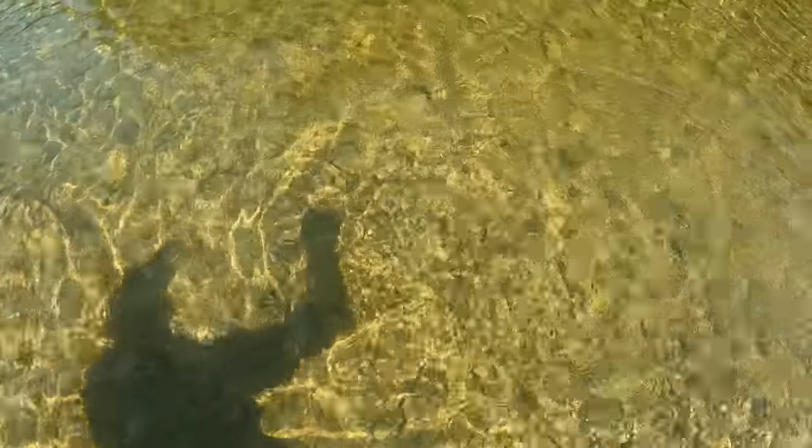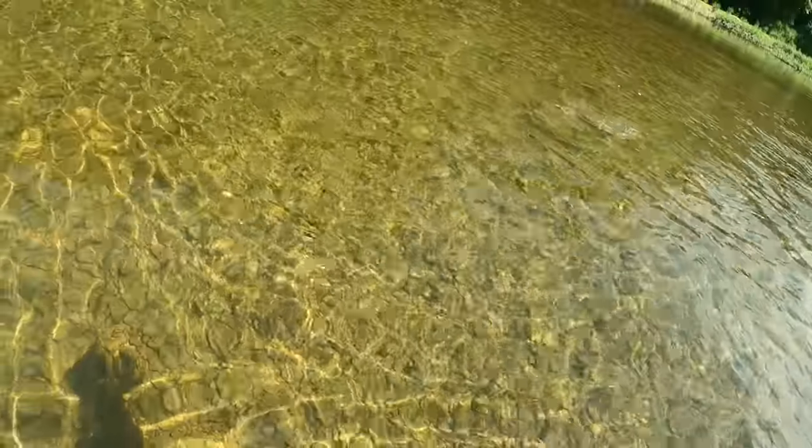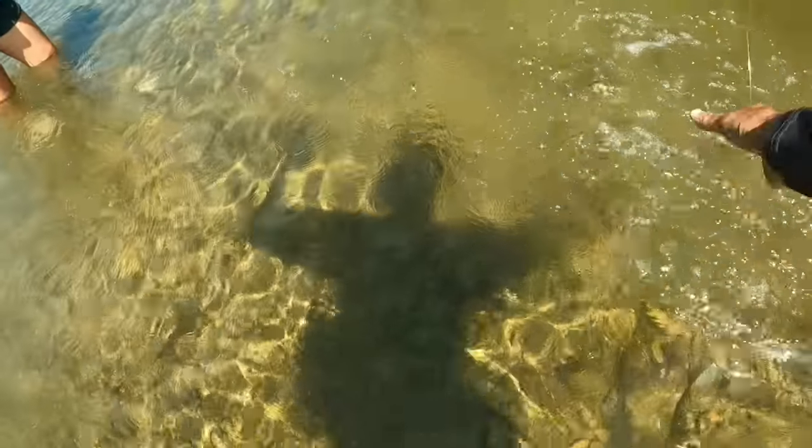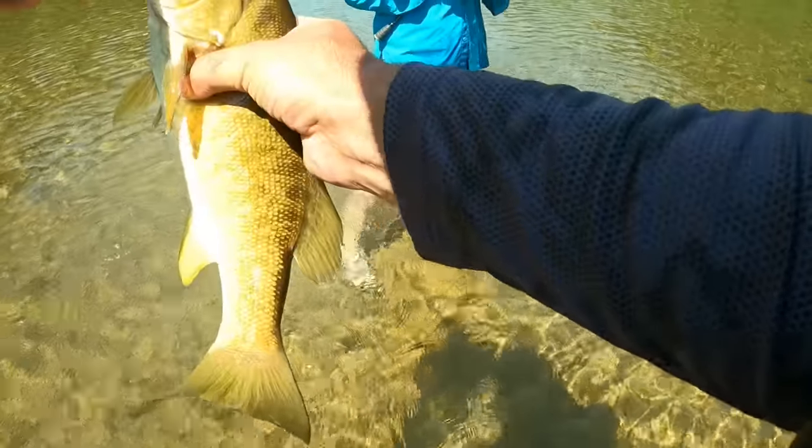Oh gosh, he's pretty. He is beautiful. Look at that guy. Look at that guy fighting. Ooh, we swapped back up to another jerk, but we got into some shallower water again, and I lost my drop shot weight. That's a good one. Don't hook me. Wow, look at that one. Yeah. They keep getting bigger, guys.